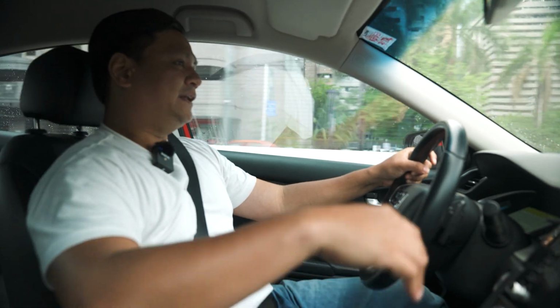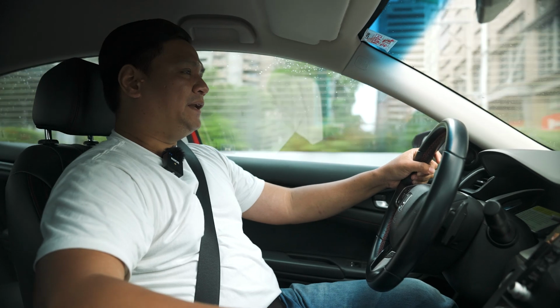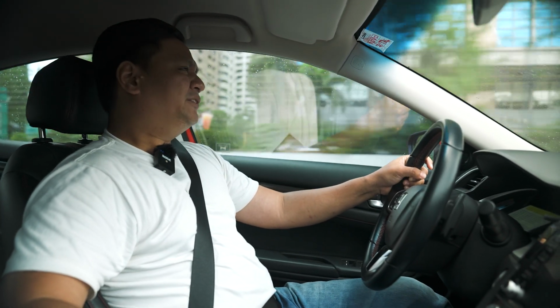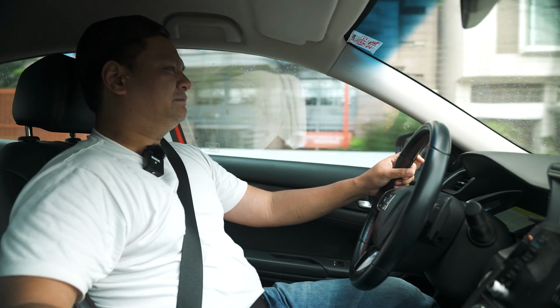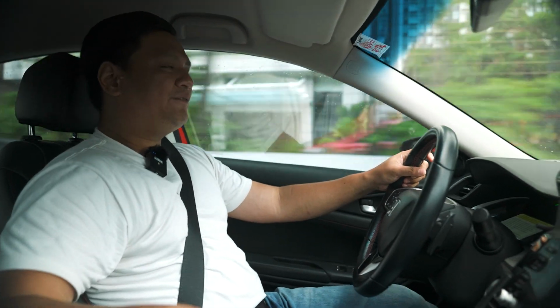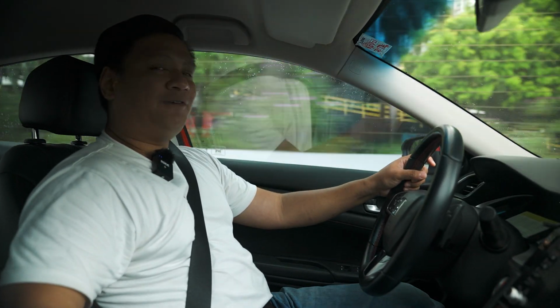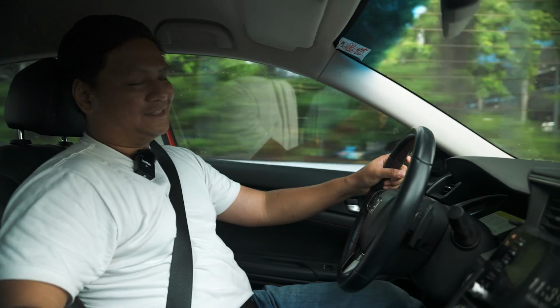Send it to S, and it's going to stick to red line until you shift it up or shift it down. But if you head into econ mode, it'll be a bit economical, to say the least, but you can still feel the power. I even forgot that I was still in econ mode while I sent it, and it's still faster than my early 2000 Civic.